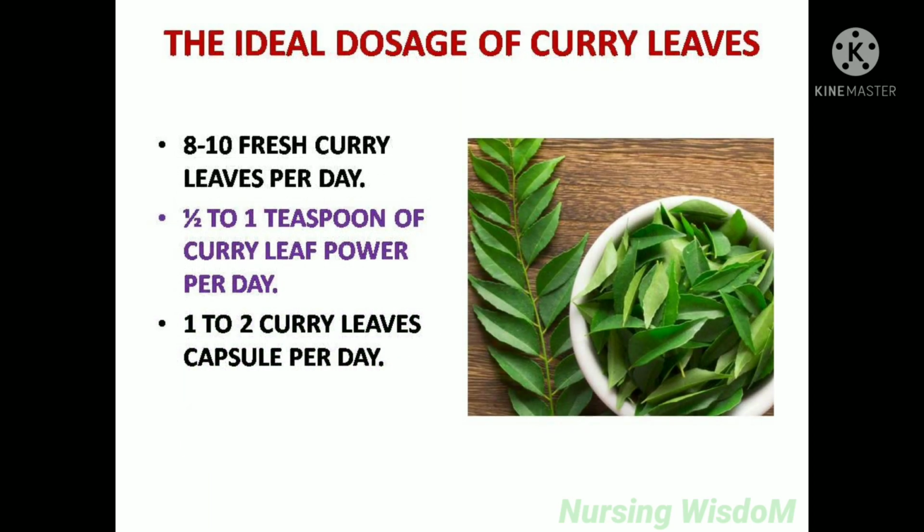The ideal dosage of curry leaves: 8 to 10 fresh curry leaves per day, half to 1 teaspoon of curry leaf powder per day, 1 to 2 curry leaf capsules per day.